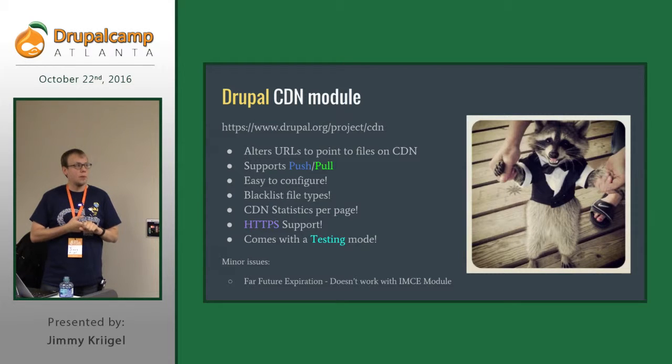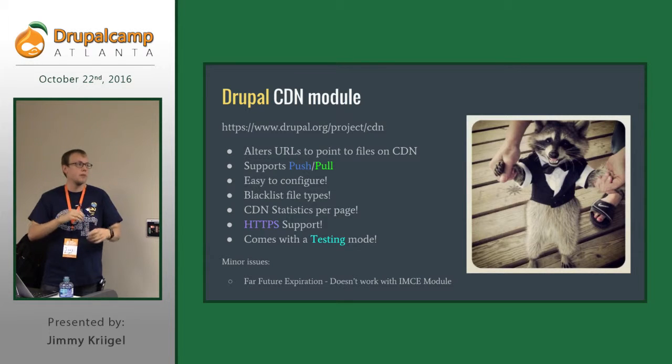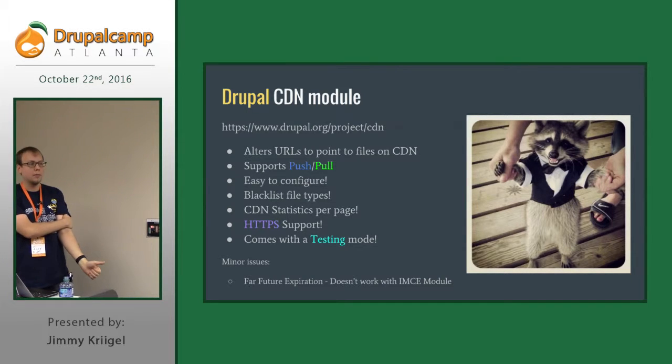So what that does is if you upload a picture, that picture will get the new URL attached to it. So if it's cdn.whatever.com, then it'll point that to there. So you don't have to go through and change all your content. It's great about that. It supports both the push and the pull. Really easy to configure. You can blacklist file types.